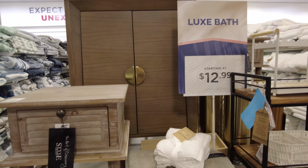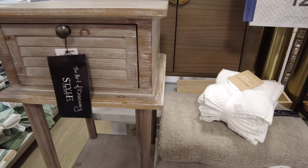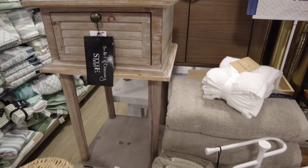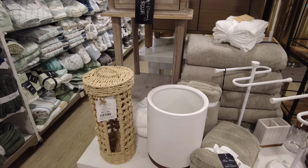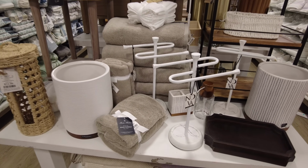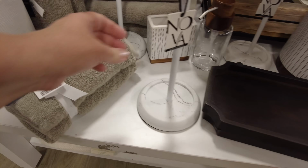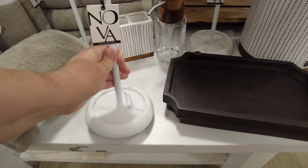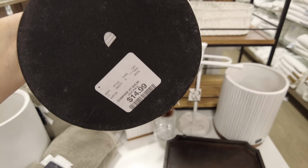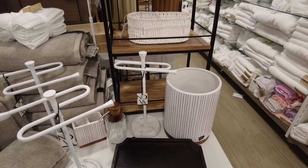This really cool cabinet back there, I could not find a price on that anywhere, so I apologize, but it was a pretty neat piece. Got some small little accent tables here for the bathroom, or anywhere actually. $13 for two hand towels on there. So this is, if you don't have towel bars in your bathroom, $15. You can put your hand towels on those.